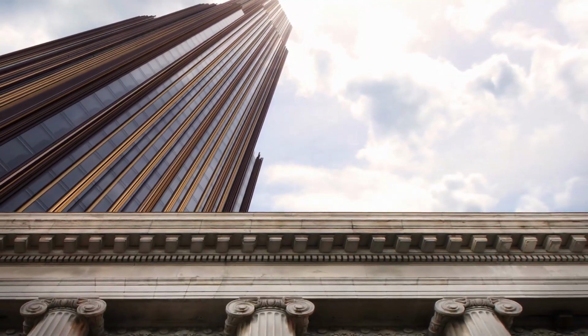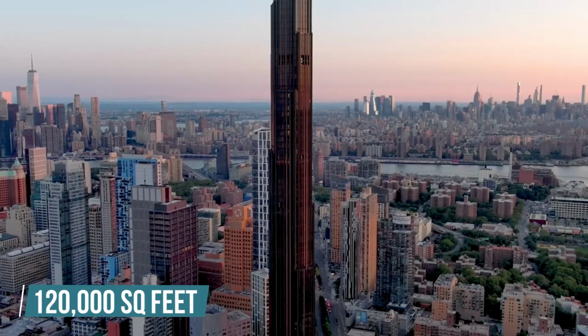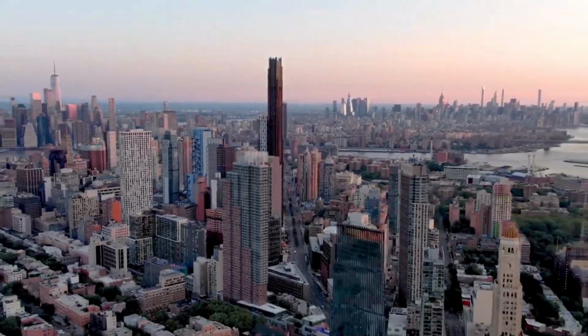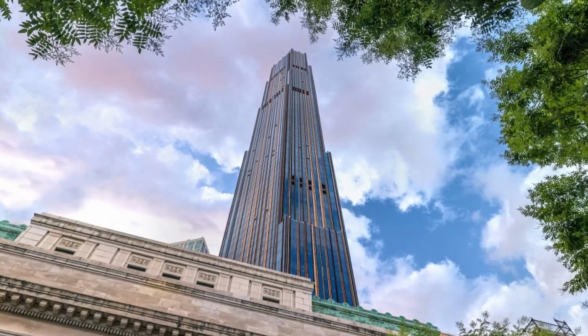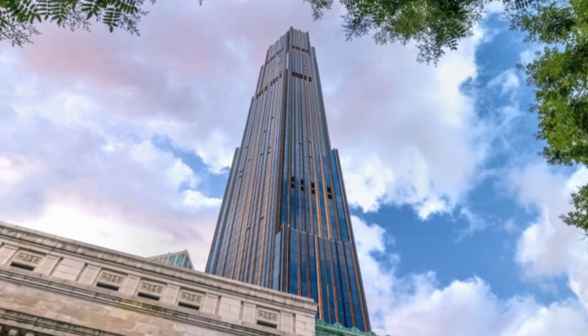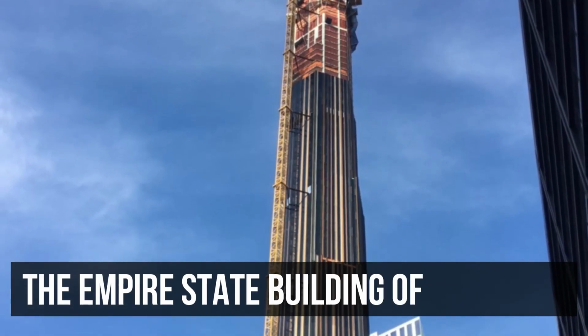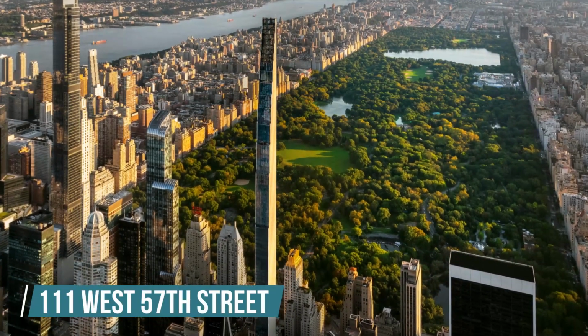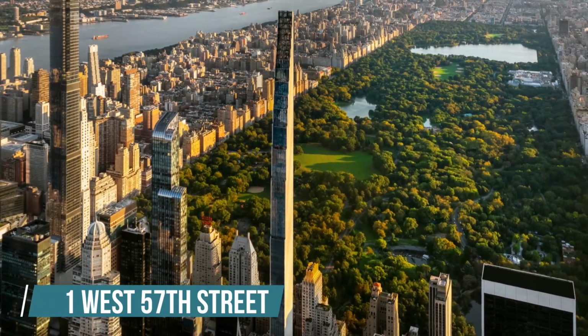As far as leisure goes, 120,000 square feet are allotted for amenity spaces, including both indoor and outdoor facilities. We'll be discussing all these in a second. The building was designed by SHoP Architects, whose vision was to make the building the Empire State Building of Brooklyn. They're also the masterminds behind 111 West 57th Street, the world's skinniest skyscraper.